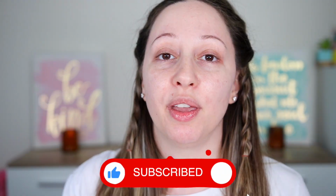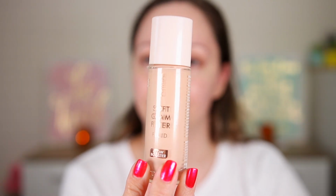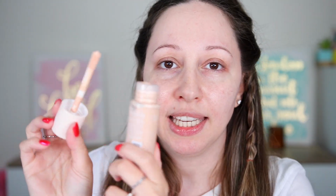And let's start with the first step of this makeup look, which is glowy skin. I'm going to be using a new product by Catrice Cosmetics. This one is a soft glam filter fluid, and I have the shade 15 Light. I'm going to be using this all over the face.